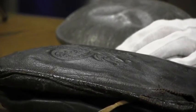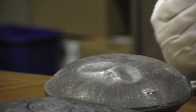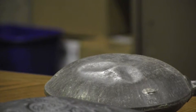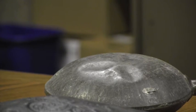And one of the things you can see here on the canteen, or on the knapsack as well, is a couple of bullet holes through the canteen. So James was shot during the Battle of Nashville. The bullet actually ricocheted off the canteen, so it injured a less vital part of his body. He was still in the hospital for almost 2 or 3 months after the battle, but the canteen and knapsack actually helped save his life.